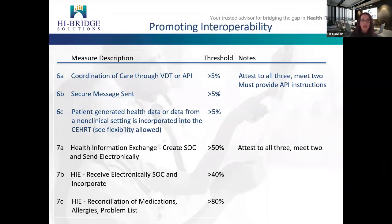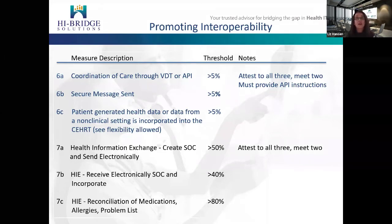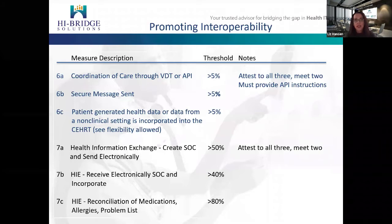6C is the patient-generated health data or data from a non-clinical setting. So this measure would include if a patient had a blood pressure cuff at home that was integrated into their computer perhaps, and they took their blood pressure every morning and it automatically uploaded into the patient portal, or they went into the patient portal and entered that data. I have to admit, we don't have a great deal of patient-generated health data happening, but we anticipate that this is going to greatly increase in the next 2 years, and you're going to be way ahead of the game.